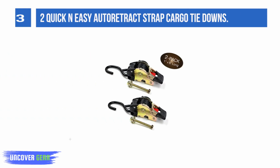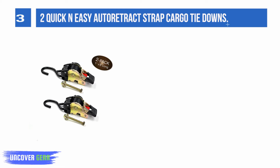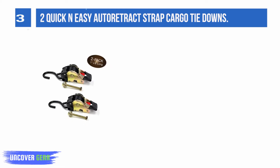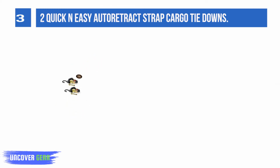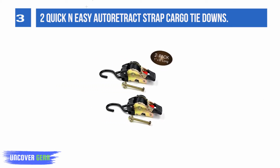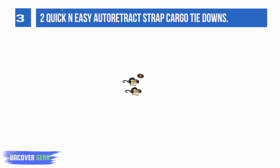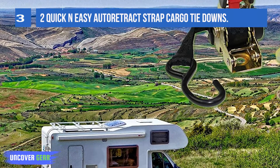List number 3. Quick and easy auto-retract strap cargo tie-downs. The best-kept secret of the industry is these innovative quick and easy auto-retract, no-ratcheting ratchet straps. What problem solvers! What time savers! Just press the red button to retract until it's tight and secure. No ratcheting needed. We'll say it again. These self-contained, compact straps are no-ratcheting ratchet straps.